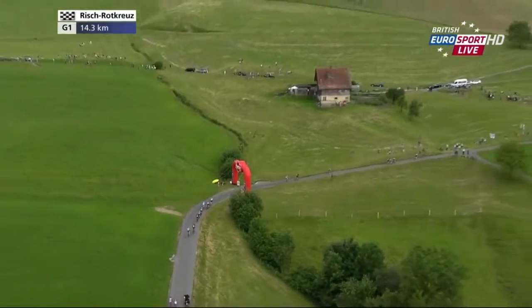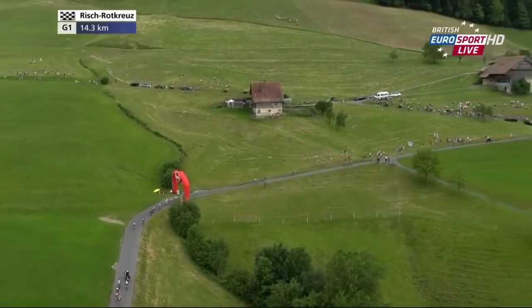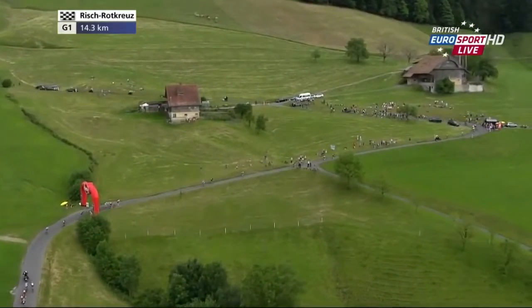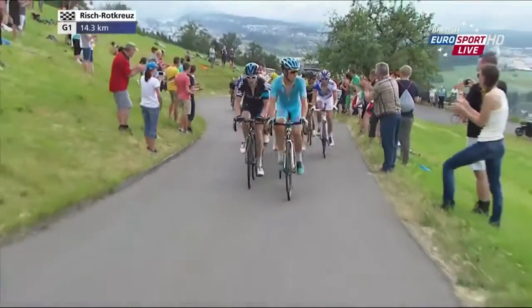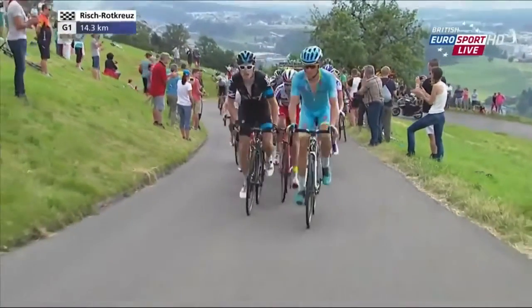We're inside the final 2 kilometres of this climb. Summit reached, 12.7 to go. Just look at the bodies strewn all over the side of this climb. A little look down, just seeing the damage that has been caused.